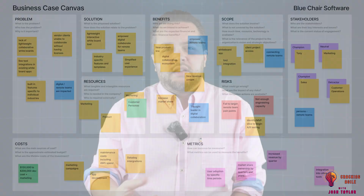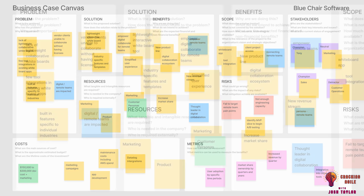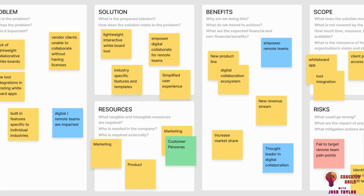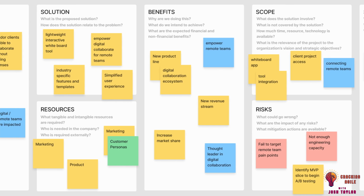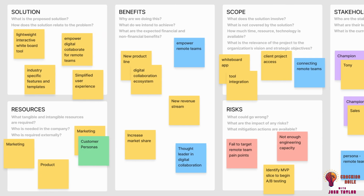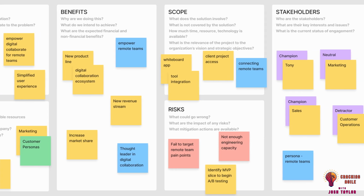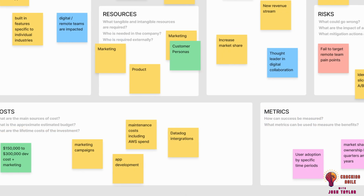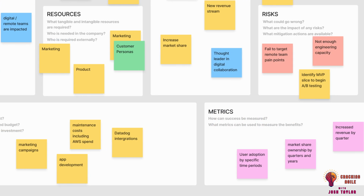Let's take a quick look at an example of a business case, which takes on the format of a business case canvas. We've created a fictitious company called Blue Chair Software that is exploring the idea of developing a new app within their product ecosystem. The vision of this new app is a collaborative whiteboard application that brings remote teams together. Please feel free to pause the video and read through the business case canvas. It contains details about the problem, potential solutions, benefits, costs, success metrics, and so much more.